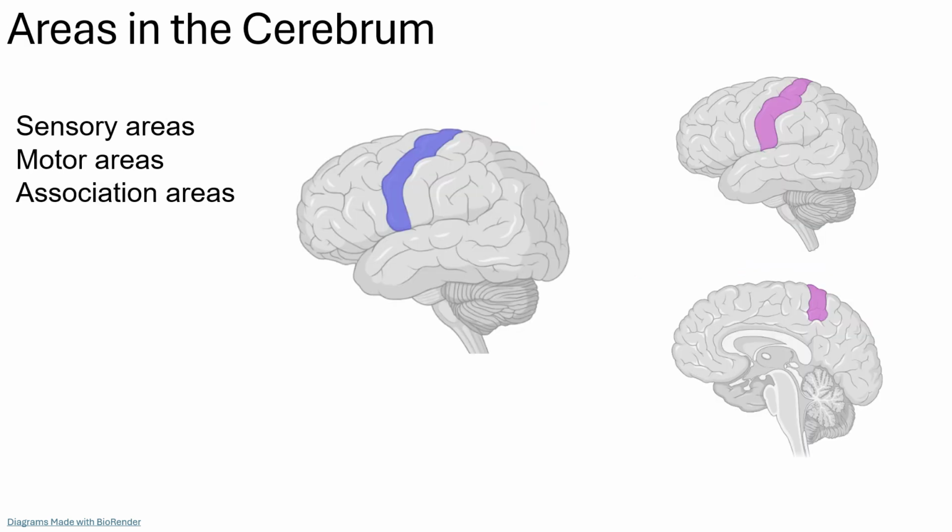When we cover the cerebrum in more detail, we will take care to cover 3 types of areas in the cerebrum. There are sensory areas, which are mostly posterior to the central sulcus. So we'll see some sensory areas like the occipital sensory area and the auditory sensory areas. We'll also explore motor areas, which are mostly anterior to the central sulcus. The third type of area that we're going to look at is called an association area.